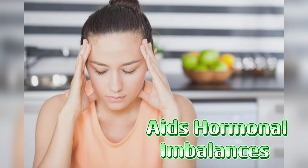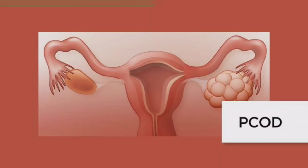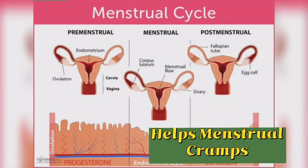Second one is aid hormonal imbalance of women. For women who are struggling to balance out their hormones, drinking spearmint tea could be the treat you need. This fragrant and fresh plant steeped in hot water is believed to balance androgen levels, which can help with everything from polycystic ovary syndrome to reducing high levels of unwanted hair growth on the face, chest, and back, also known as hirsutism.